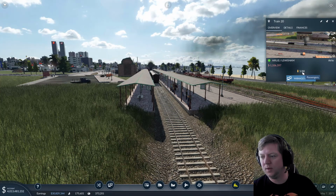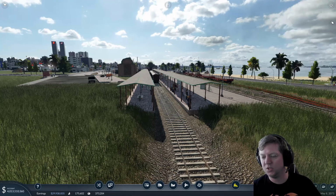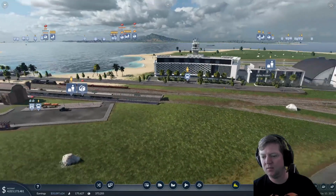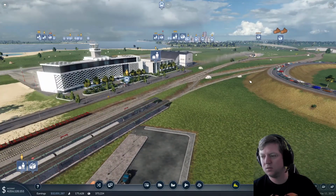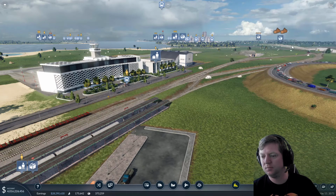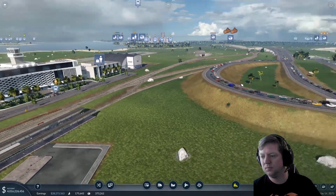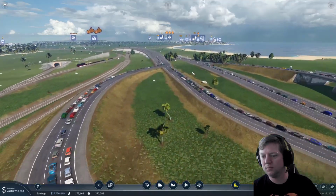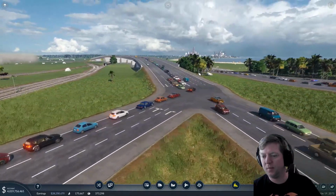There we go. 1, 2, 3, 4, 5. 5 whole passengers. Well, the good news is it can start making me some money now. Because that'd be nice. Be nice if my trains actually started making me some money. Yeah, look at that. Big old, not very happy.